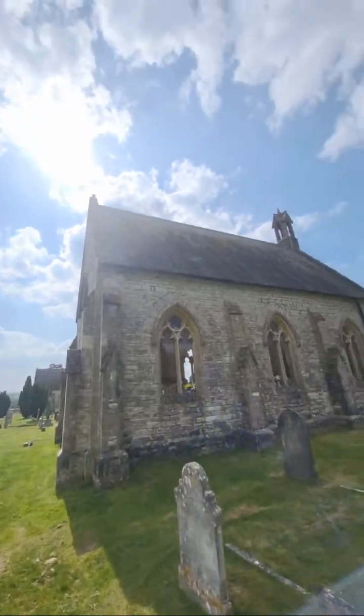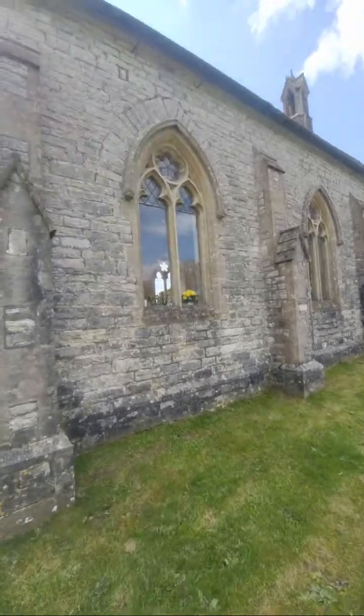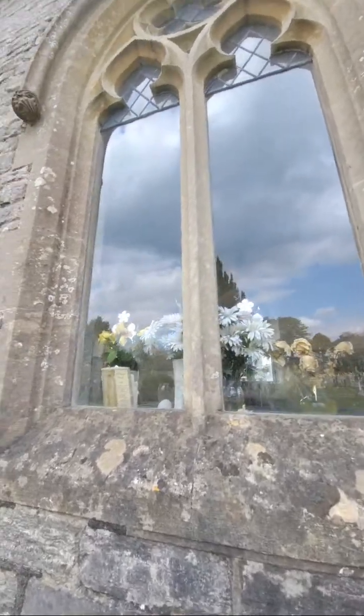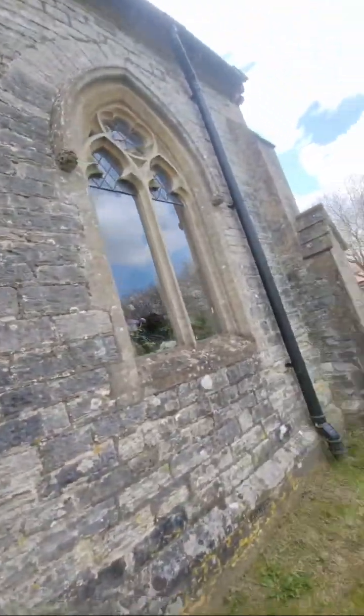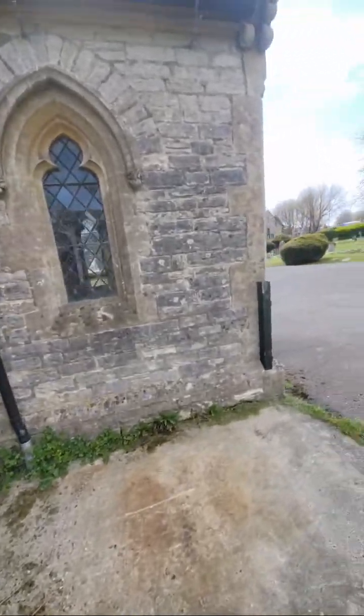But the structure is just absolutely beautiful. The way those windows are made is insane. As I said, it is locked in there at the minute, so I won't be going in, but I'll peer through quick. There's not much in there. As I said, I think it's just a little chapel. It looks really good from the front. I'll take you around and show you.